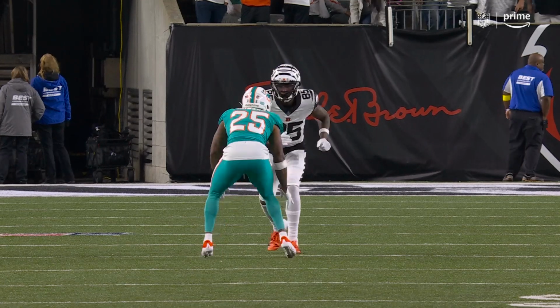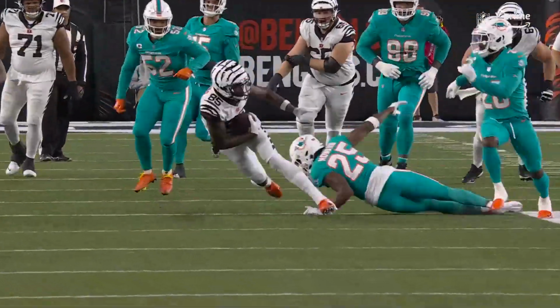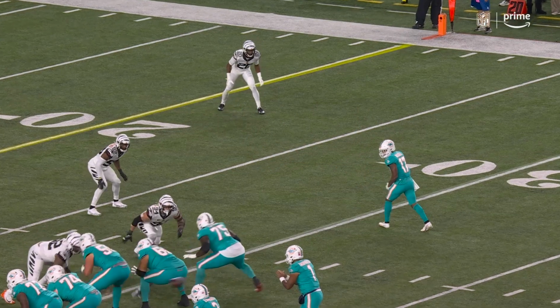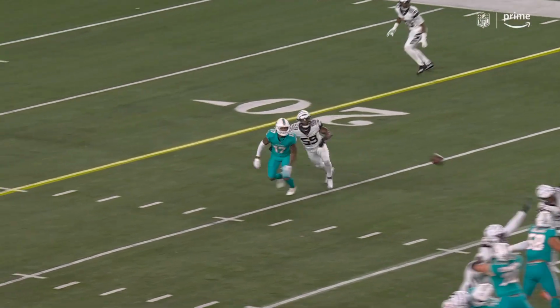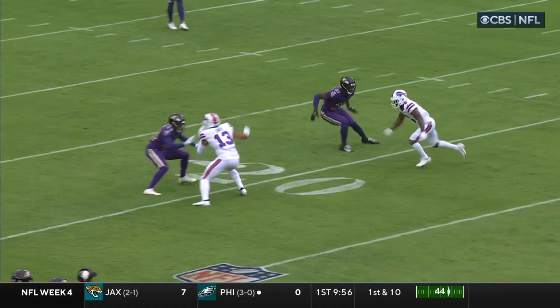Become a guy that's more complete. Here he is against Howard, one-on-one. Who's going to win that battle? T. Higgins to get into the middle where there's space against Waddle. But he's got long arms. He never gave up on the play. On his resume as well, makes the play.